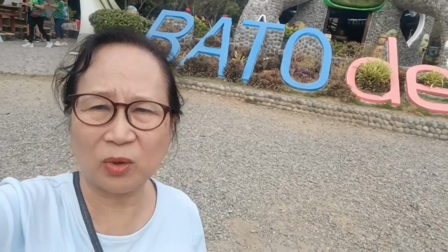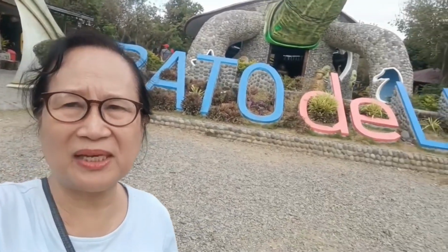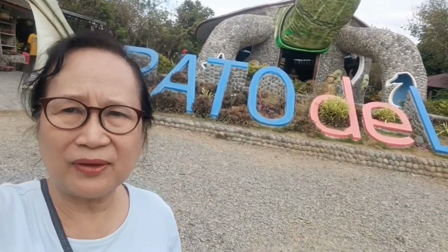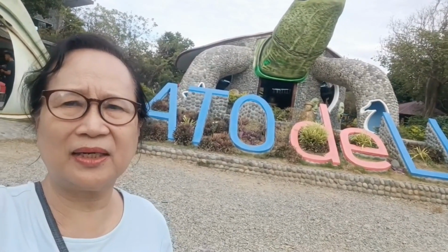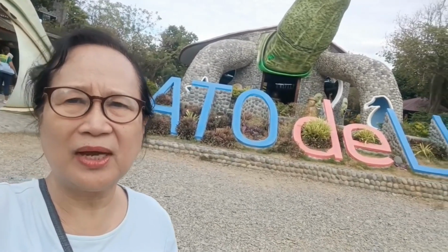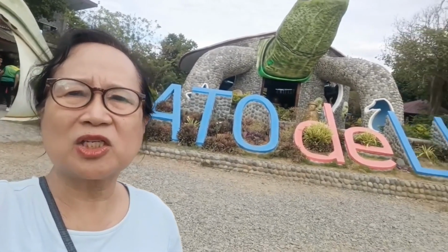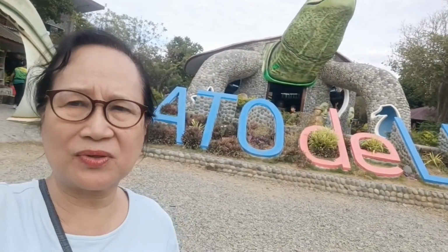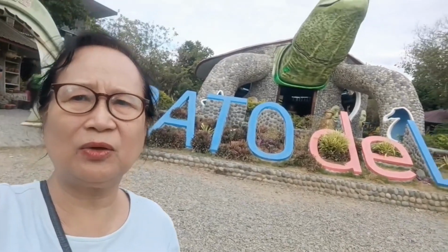Afternoon. So I'm right here in Luna, La Union, and this is Bato De Luna. This is the newest tourist attraction here in Luna, La Union, Northern Philippines. And people believe that the pebbles here in Luna are miraculous, and this is from the lady of Namakpakan here in Luna, La Union. That's the reason why there are so many industries featuring these miraculous pebbles here in Luna, La Union.